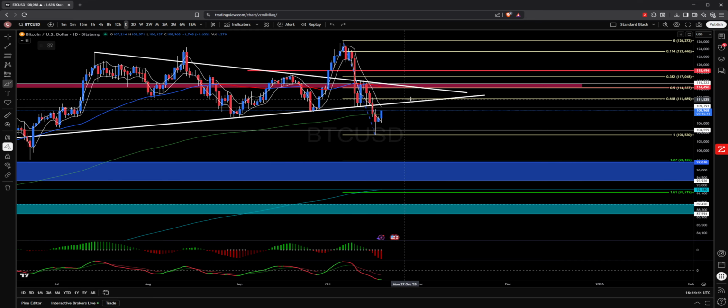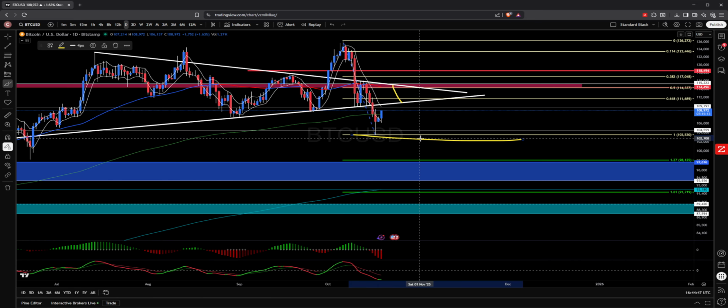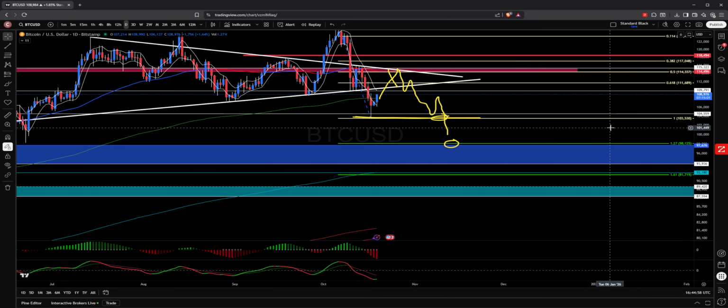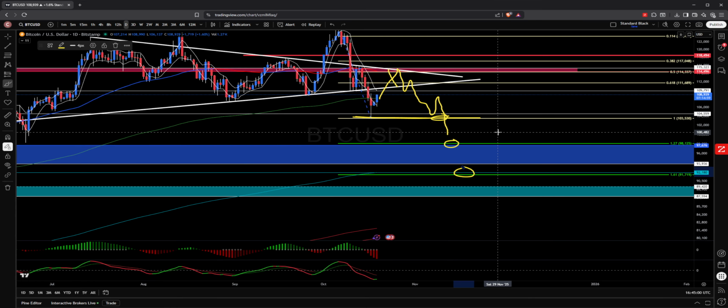Now if we do reject off of this and we do break these lows right through here, so say we go up and kind of mess around and come down, if we break this level, this is the likely end for another bounce there or down here at the 161.